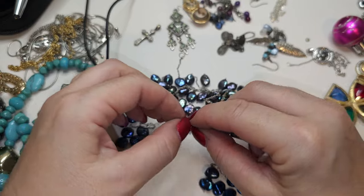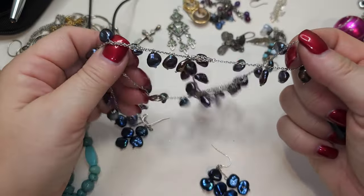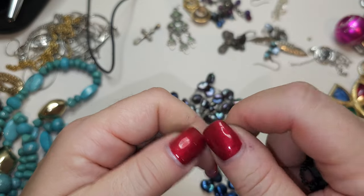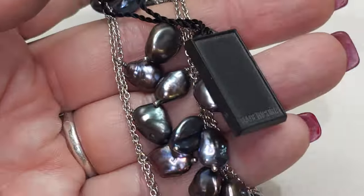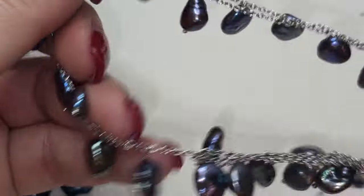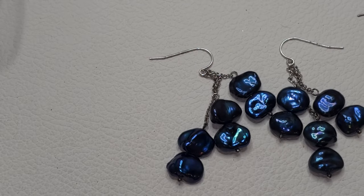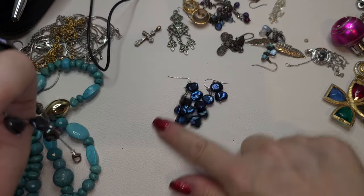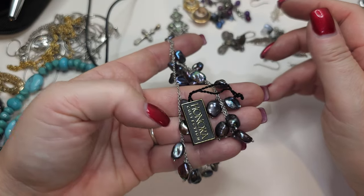I honestly think this is for this one because there is an H on the back. This one's silver and it has an H on the back. Remember when we saw in the beginning, right here it says 925, and right here there is, let me show you closer, an H. So I think this one is Honora collection. I will definitely research, and if it is, I will add it to this one. And right here we just have silver tone and faux pearl earrings. Okay, and I think this one is Honora collection. I will research.